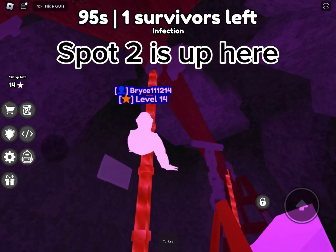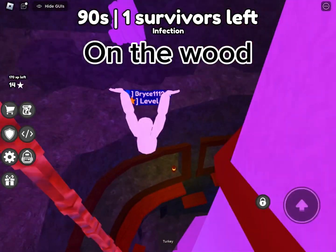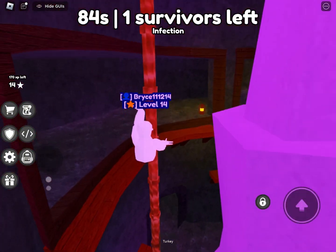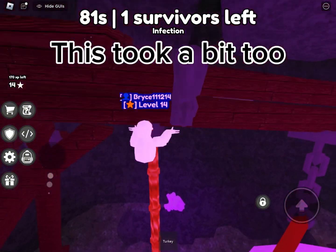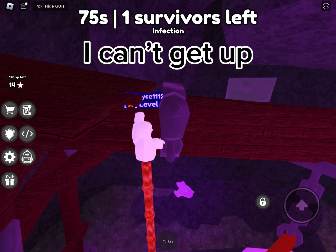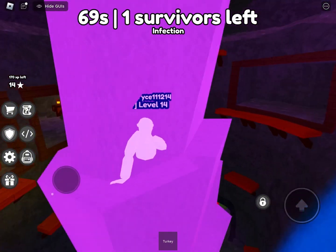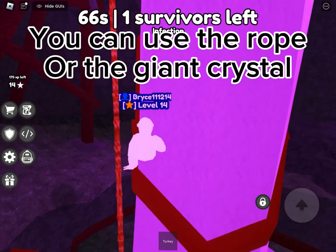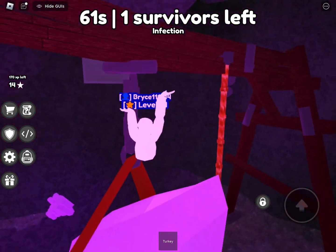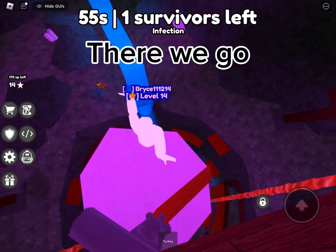Spot 2 is up here. On the wood. This took a bit too. I can't get up. You can use the rope or the giant crystal. There we go.